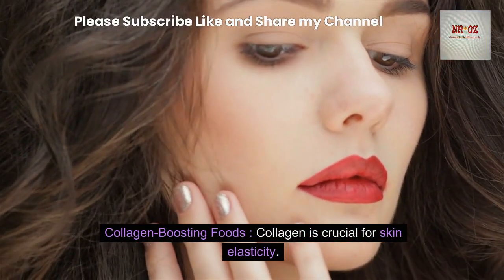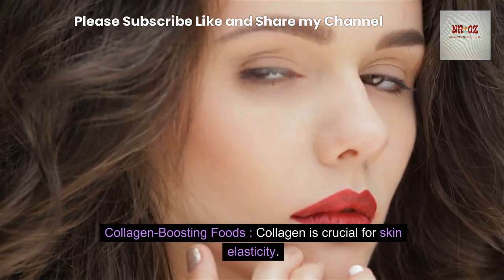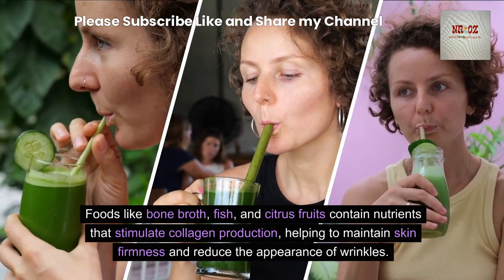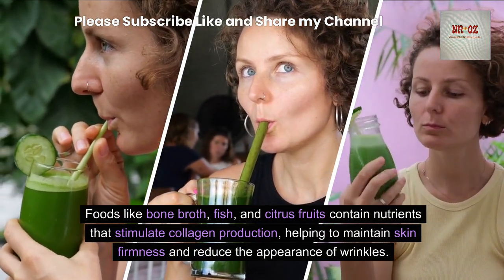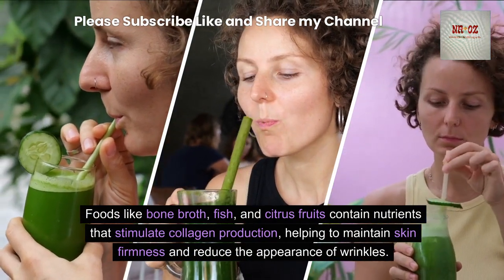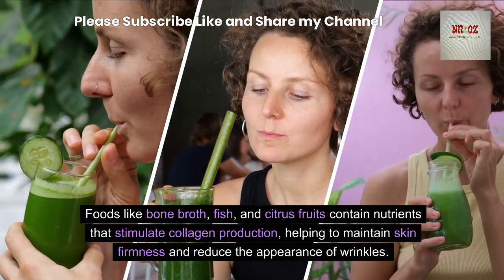Collagen-boosting foods. Collagen is crucial for skin elasticity. Foods like bone broth, fish, and citrus fruits contain nutrients that stimulate collagen production, helping to maintain skin firmness and reduce the appearance of wrinkles.